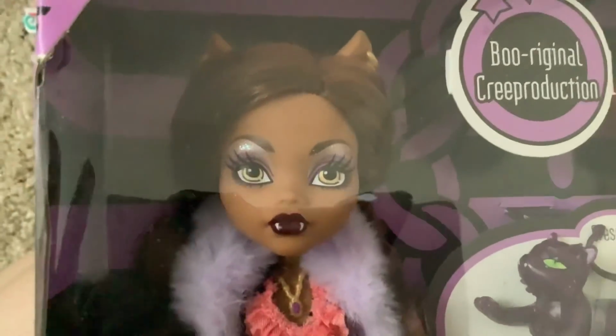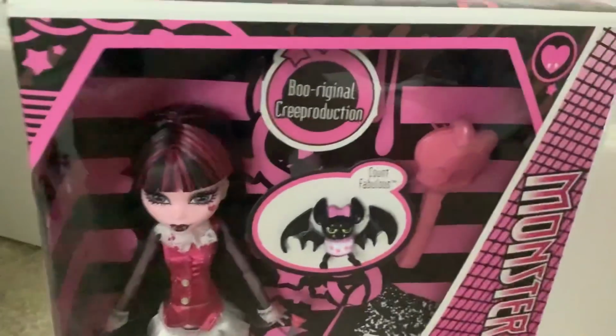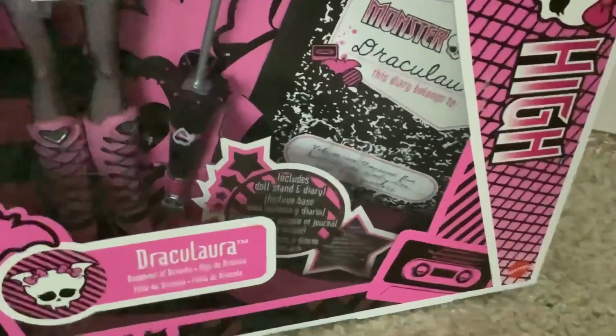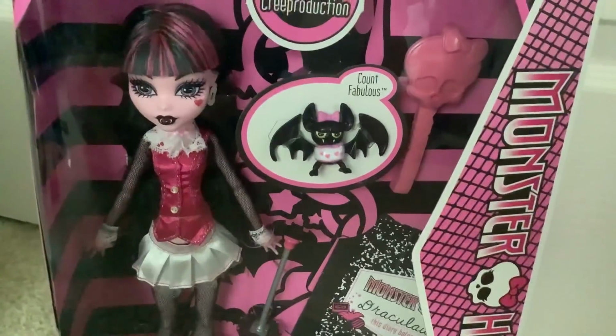It really is bugging me how wonked out she was. The whole point of getting her was that she wouldn't be wonky. Alright, this is a good angle. So from here we can see that it says BOORIGINAL CREEPRODUCTION. She has her pet Count Fabulous, she has her diary, and there is international text on these. All of these boxes have multiple languages on them. So these dolls will be released internationally, guys.